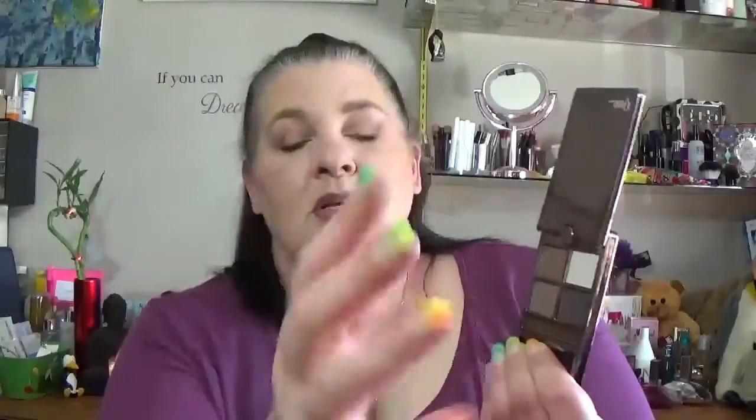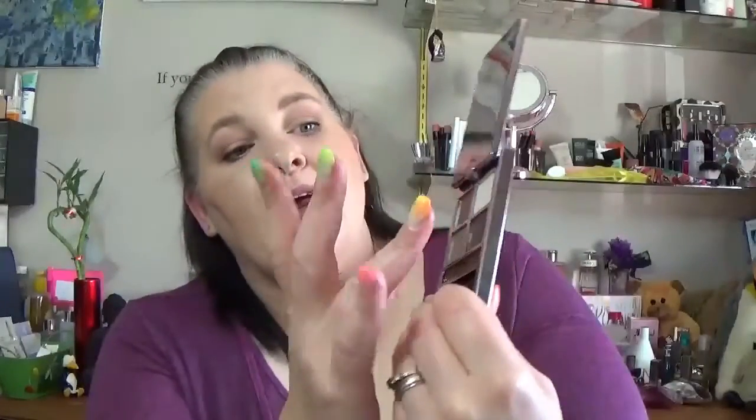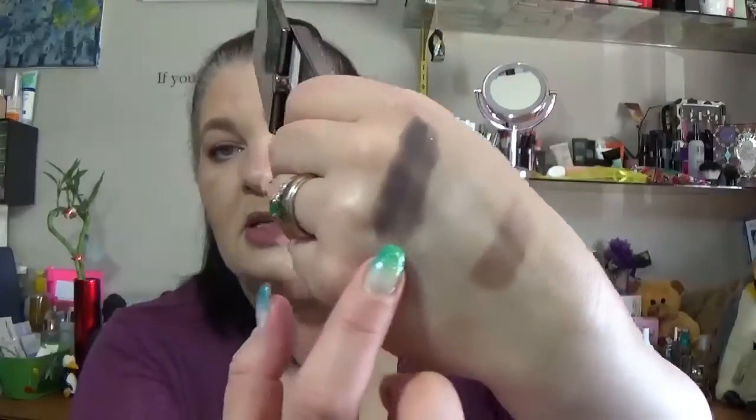I don't know why I swatched the light ones. They're never going to show up. Oh, that one does actually show up on my hand. So there's the light one, there's the other one beside it. The darker ones have shimmer in them, I don't know if you can tell. And it is a bit rough, but it's highly pigmented, so you are going to get your money's worth out of it.